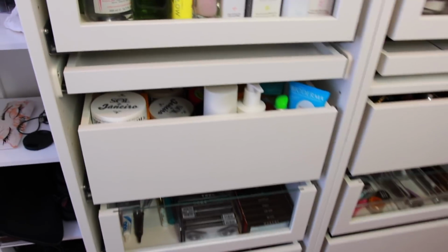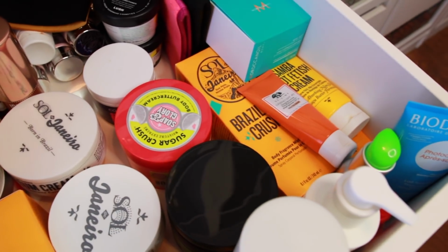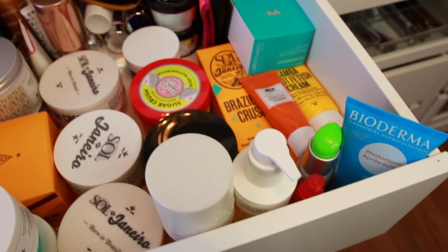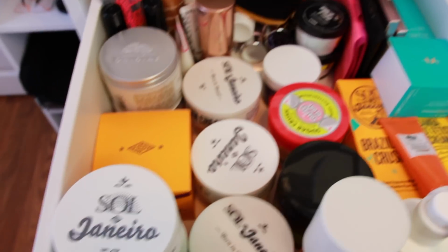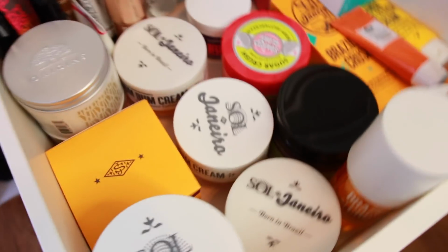So the next drawer is actually body care. All of my body care items, all of my body creams are in here. I have some body scrubs. Most of my Sol de Janeiro products are in here, as you guys can see. I also have SPF in here. So I've got body SPF, face SPF, and again, a lot of backups. I love the Bum Bum cream. It's one of my favorite products from Sol de Janeiro, so I have backups of that.